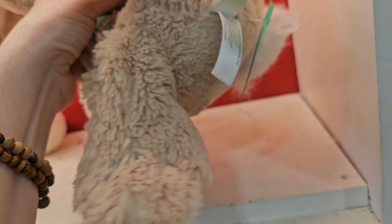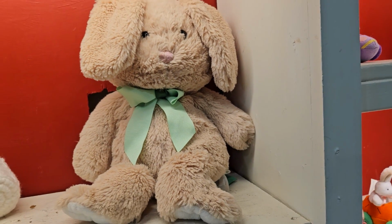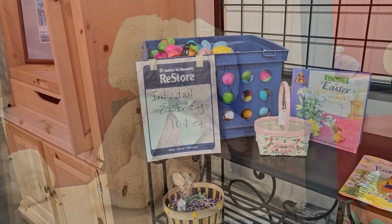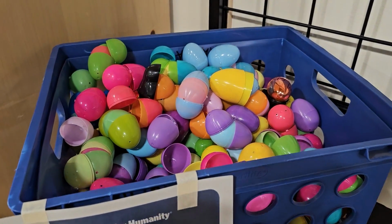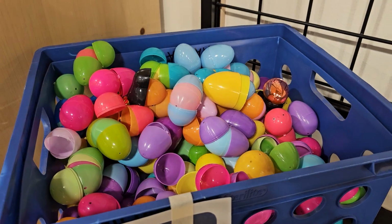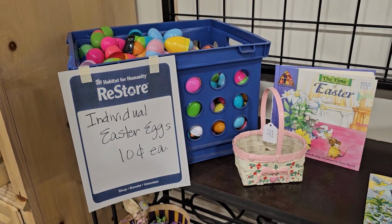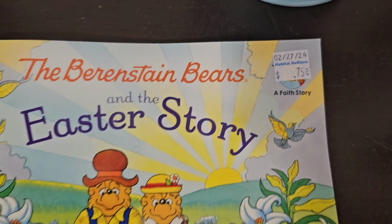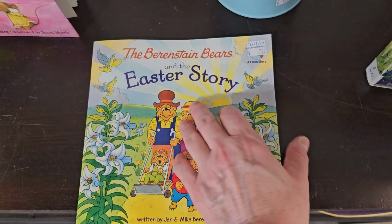And like I've said, for your kids or your grandkids, if you're making Easter baskets, definitely check your restore for supplies. This bunny was only $3. And here's individual Easter eggs, 10 cents each. And this was another throwback for me. Who out there remembers reading the Berenstain Bears?